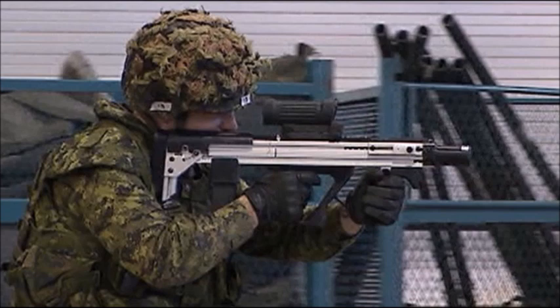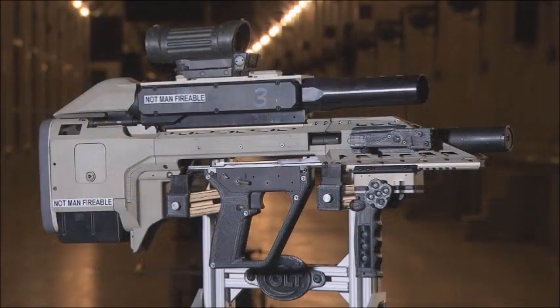Now, the assault rifle portion has a rate of fire of at least 800 to 900 rounds per minute, and the grenade launcher and shotguns, as I mentioned, are either semi-automatic or pump action, so pretty much as fast as you can fire the weapon system.